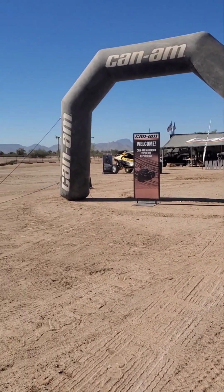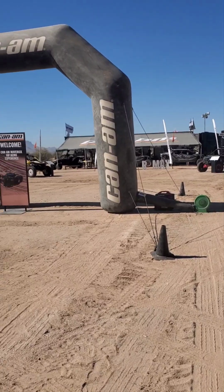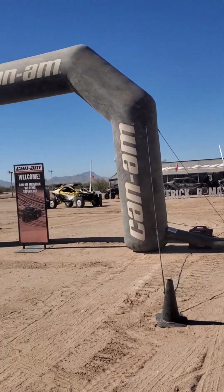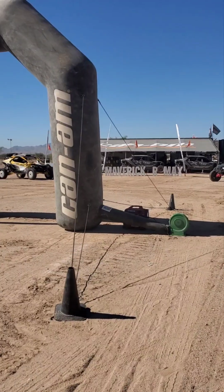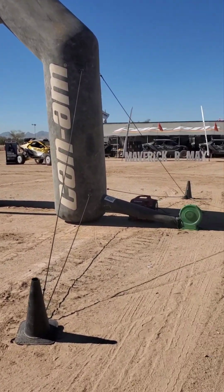But yeah, guys, it's going on. It started at 9 o'clock. Come check out the machines. If you're interested in buying one of these, they have the four-seater out here, two-seater, and then they have some old variants of the regular ones. So I'll get closer right now.